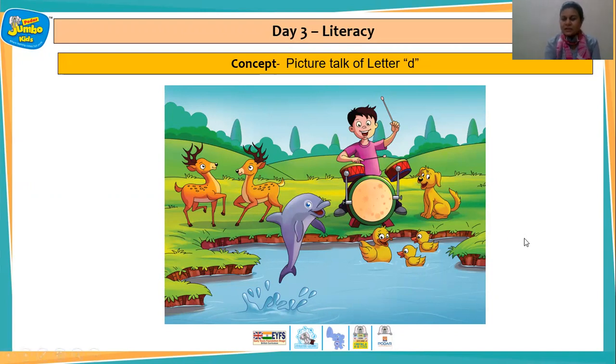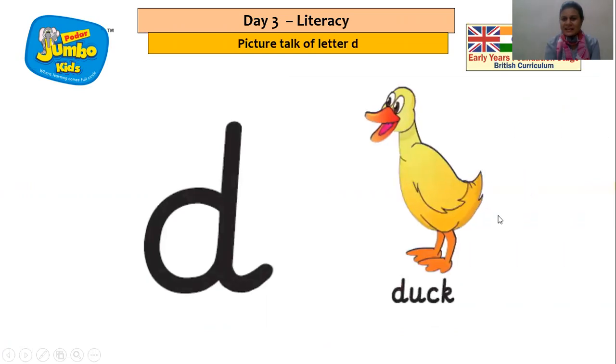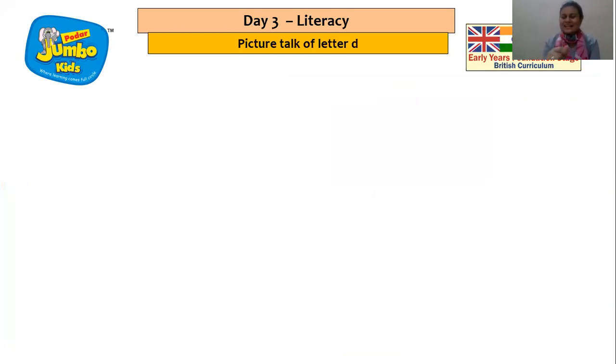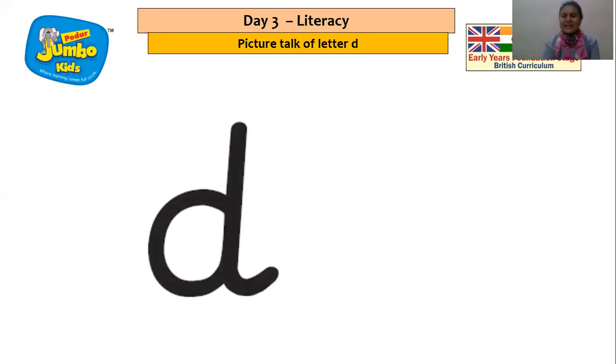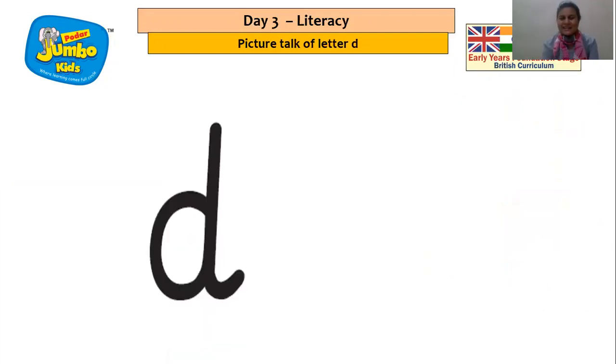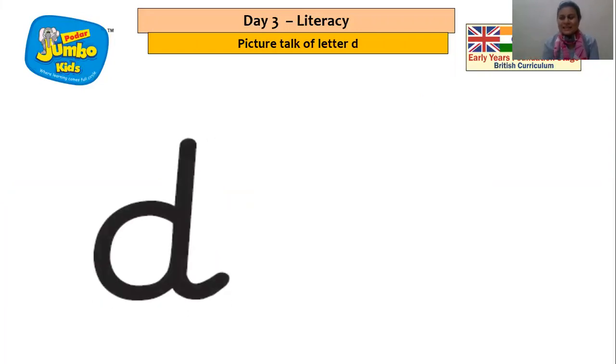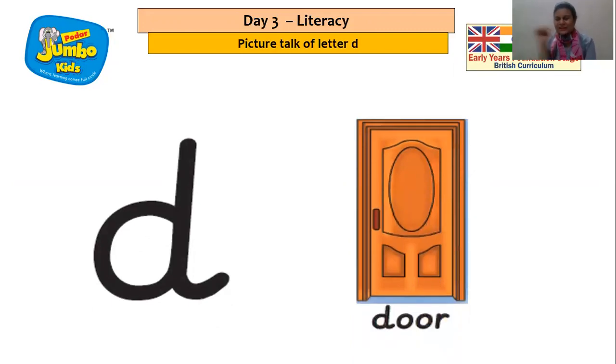So here, now we quickly revise our pictures. So, drums, duck, deer, dog. And door. So those were our pictures on D.